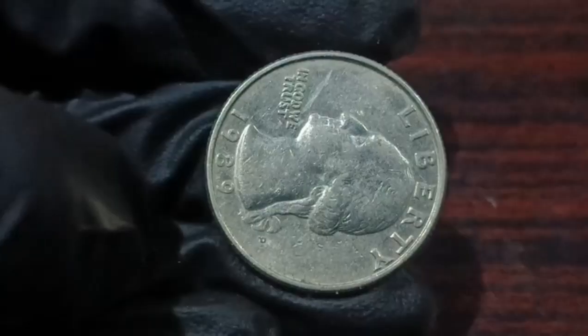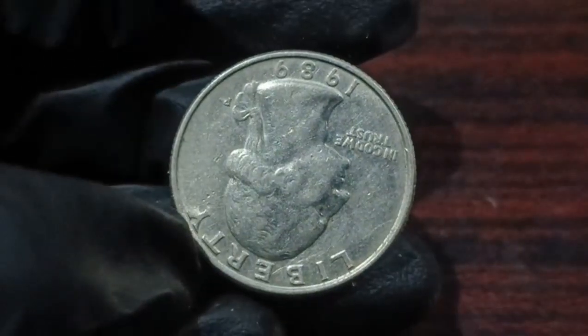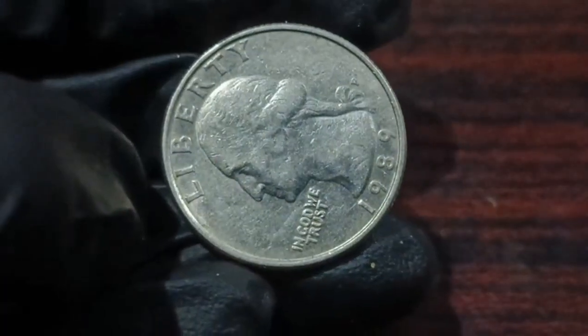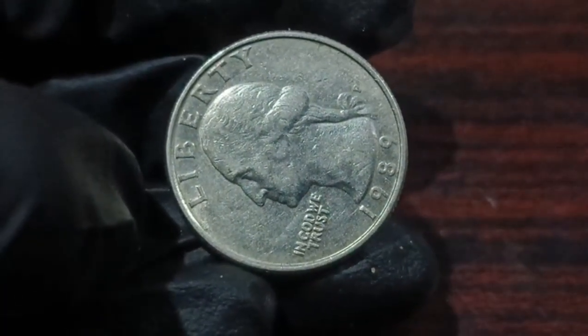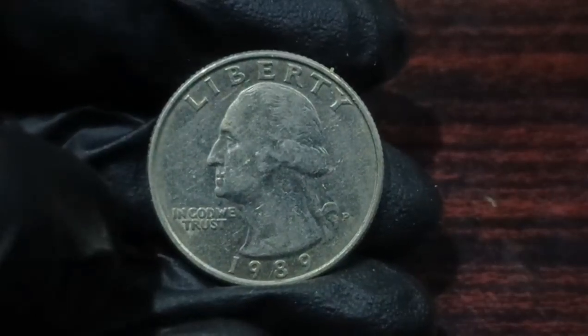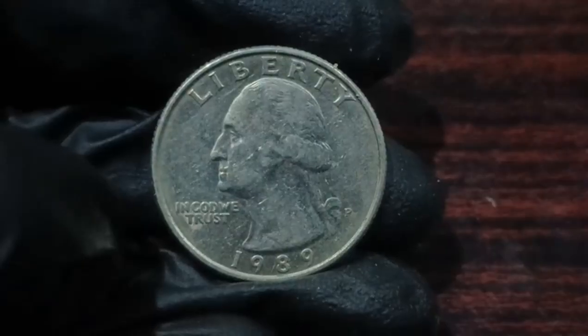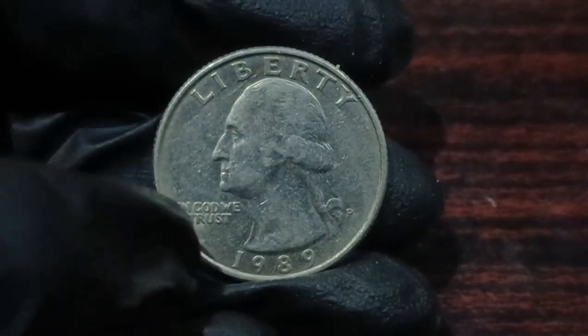Among the most coveted errors from 1989 are off-center strikes, broad strikes, double dies, and coins struck on the wrong planchets, such as those intended for dimes or nickels. Each of these errors tells a unique story, capturing a fleeting moment when the machinery at the mint deviated from perfection. Collectors seek these imperfections because they are tangible remnants of human and mechanical history combined.